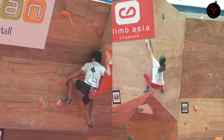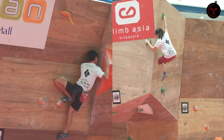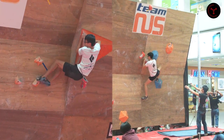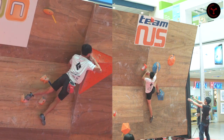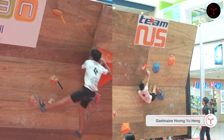He's not the only one going for the end. Gail Main on her last route of the day. Sticking the hands, two hands, and she looks at the judge. The crowd goes crazy, really screaming their hearts out. I'm not sure if you can hear it at home, but the energy here is wild and high. Dave fighting hard, really not giving up on that.